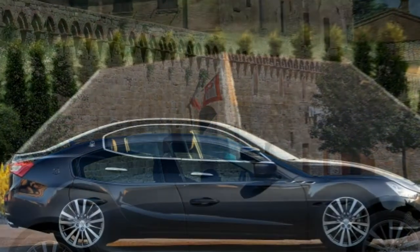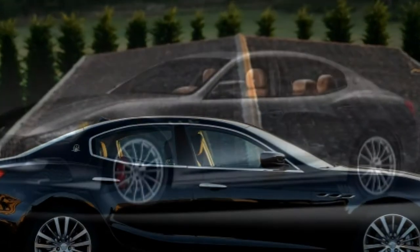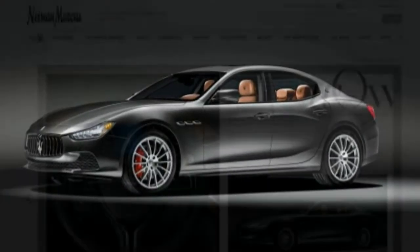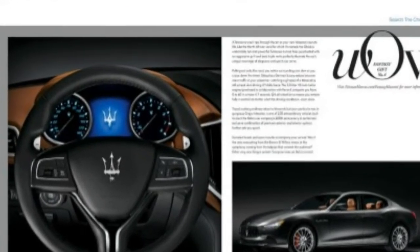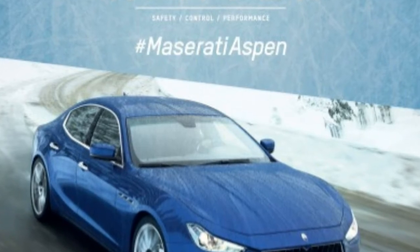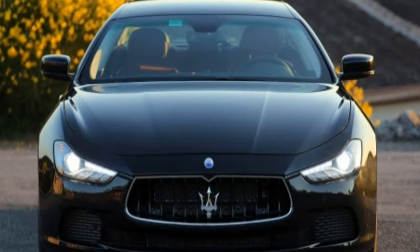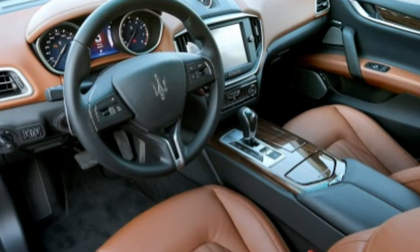Powertrains and performance. The base 2015 Maserati Ghibli comes standard with a turbocharged 3.0-liter V6 engine that sends 345 horsepower and 369 pound-feet of torque to the rear wheels. The all-wheel drive SQ4 sports a high-output version of that engine that makes 404 horsepower and 406 lb-ft. An 8-speed automatic is the only transmission offered, while steering wheel-mounted paddle shifters are optional for both models.